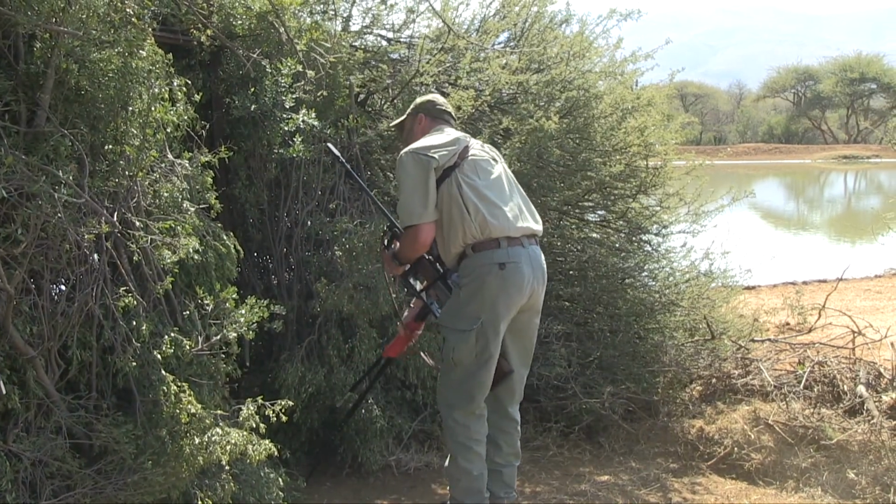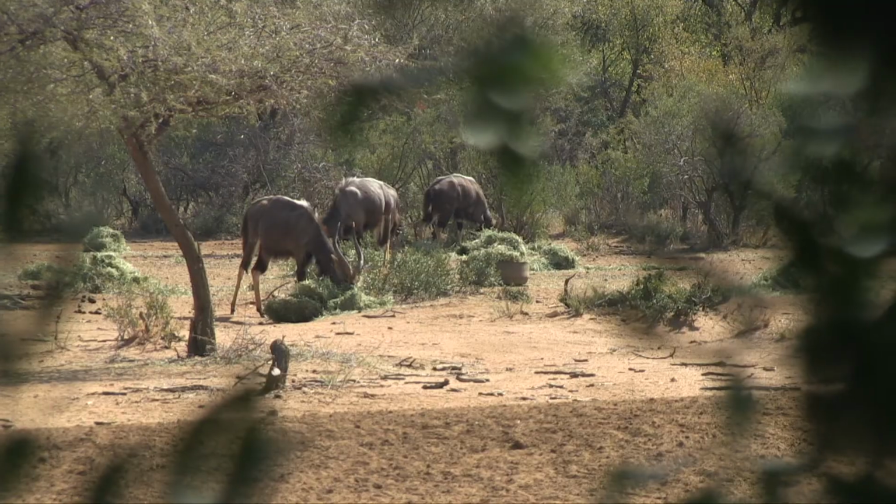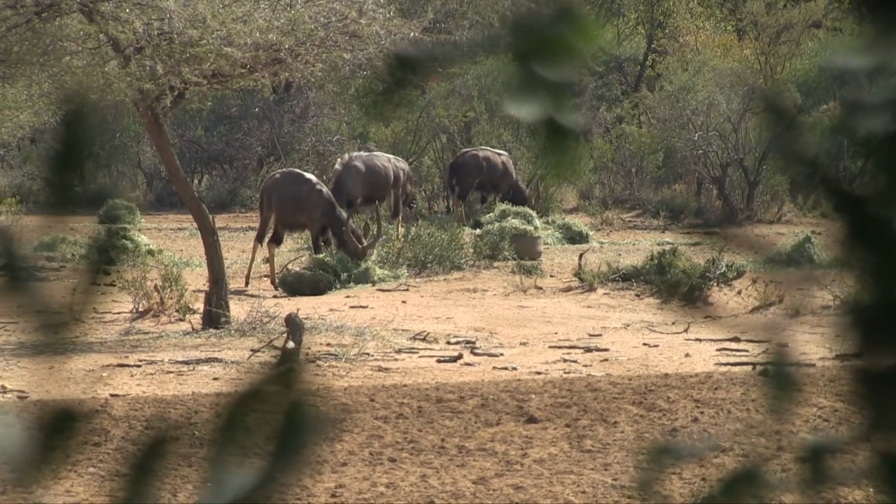Well, the day had started out, and we were in the blind early, and once the sun got up good over the tree line, the animals started rolling in. And Mabula Pro Safaris has a lot of game, so it was just a matter of me waiting and being patient and hoping something that was on my list would show itself at the water hole.